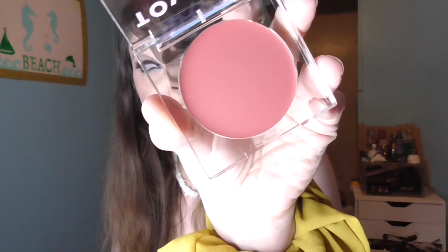All right, and so the next thing I got is a Tower 28 cream blush, and this one is in the shade After Hours. I have been super excited to try these. I have not tried them yet, so this is my first one. But I've been hearing such amazing things about these blushes. Well, about this brand in general, honestly. And so, I'm glad that I was able to pick one up on sale. So, let me just show you what it looks like, and then I'll swatch it. So, there is After Hours.